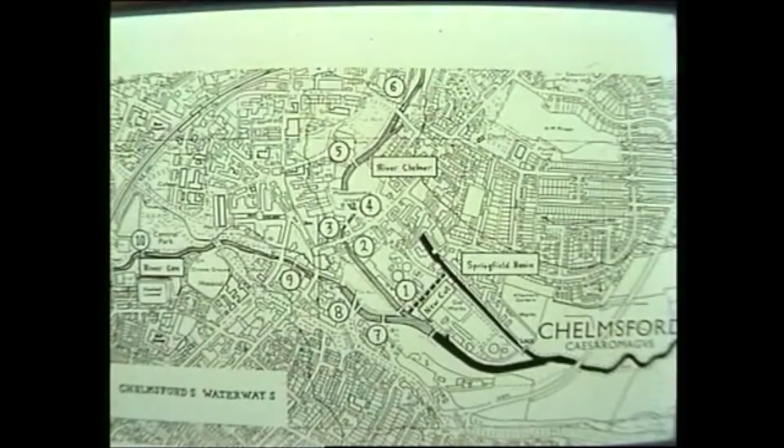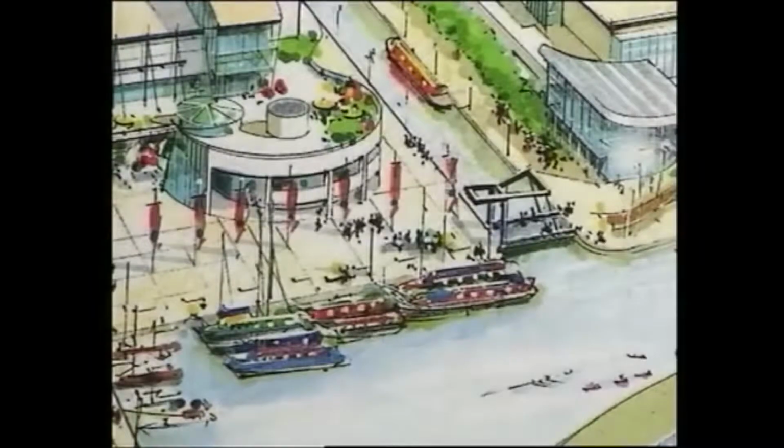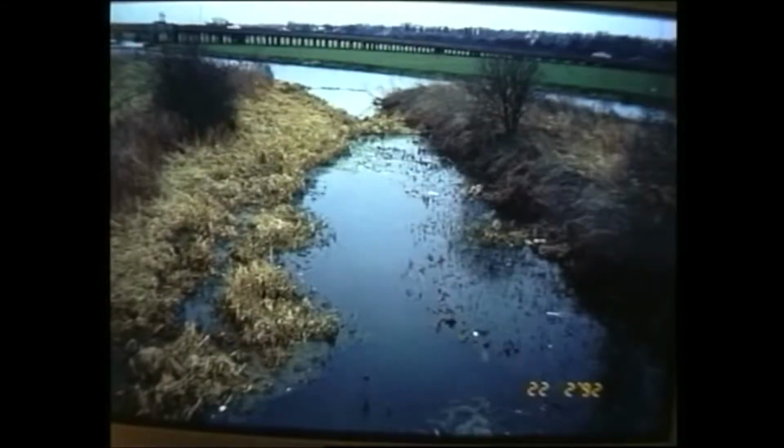And we suggested that a new canal cut could be built across the old gasworks site to link the canal with the river, and perhaps new town centre uses could be introduced to regenerate the whole of what was a rather derelict area. And if nobody else was going to restore the canal, then the Inland Waterways Association could take quite a leading role and put a scheme together to do the work.